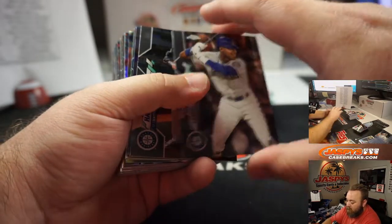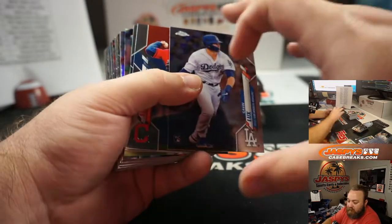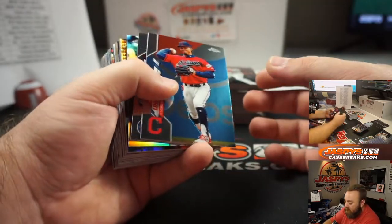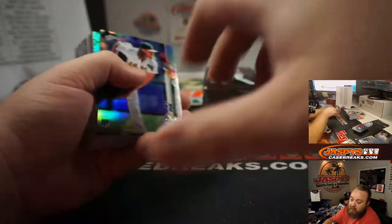Kyle Lewis, base rookie, Seattle Mariners, going to Mark Pacet. Gavin Lux, base rookie, going to Derek Riley and the Dodgers. Adbert Alzolay, rookie auto, Chicago Cubs.